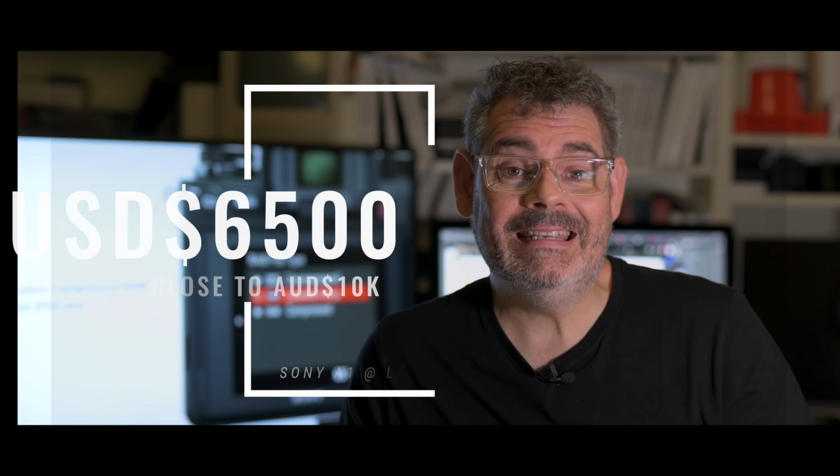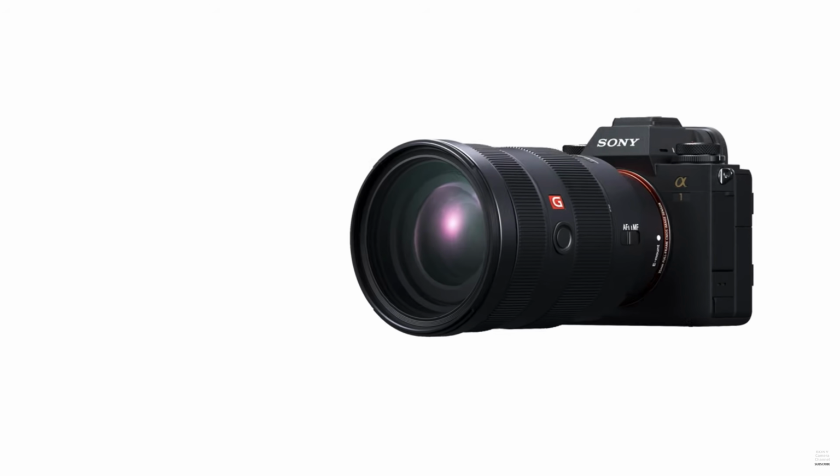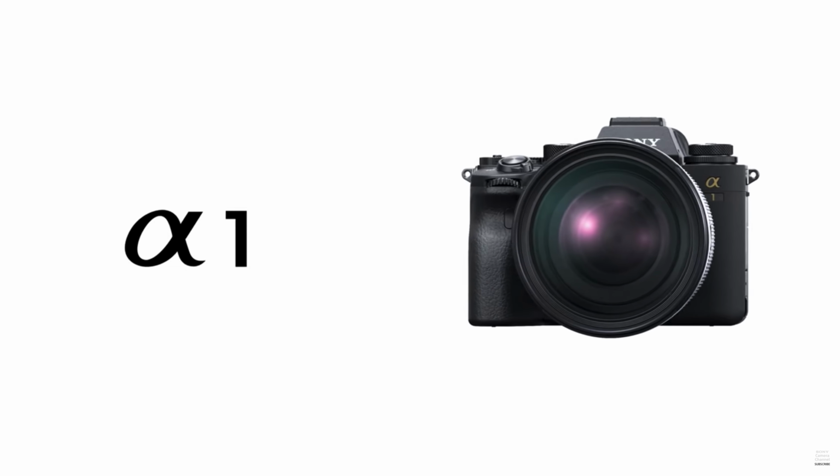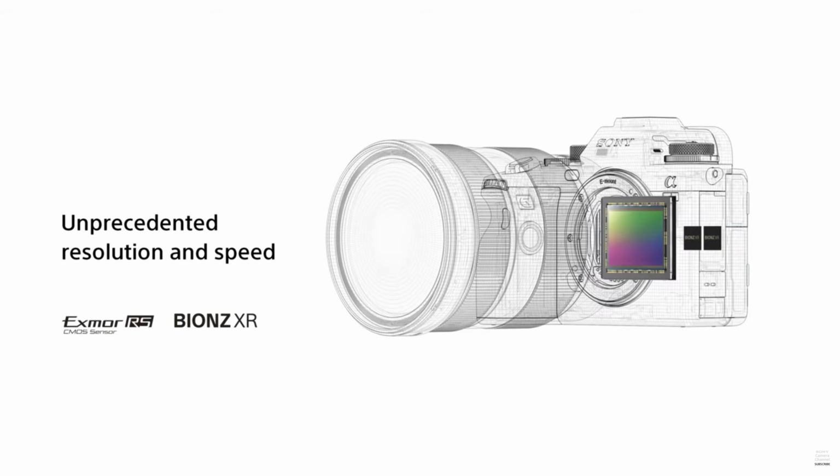Now, there's absolutely no question at all that this is a flagship camera. It is $6,500 US, whereas the R5 right now, when I look it up today on B&H, is $3,899 US. So it is almost half the price. Now, I don't think it's twice the camera, but I'm not interested in getting into that sort of discussion. This is a flagship camera, and it comes with a flagship price. You'll be paying for something that has everything, including the kitchen sink. It's got it all. An amazing camera.